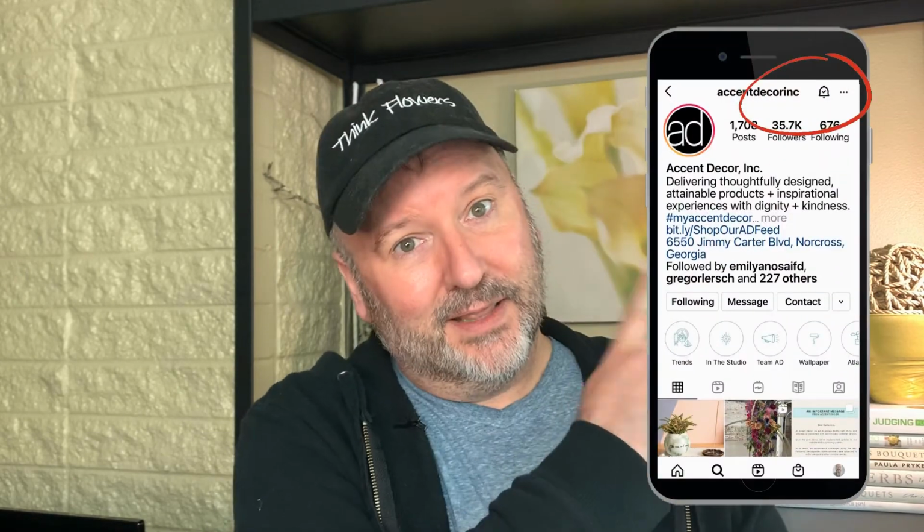One thing that you see in this screen, after you have followed a page, you will notice that at the top of the screen, you get a little bell icon that shows up. And it's just like the bell icon here on YouTube. And it's where you can determine what kind of postings from that business or individual that you want to see. If you only want to see their IGTV postings, you can do that. Or their Reels postings, you can select to only see those.